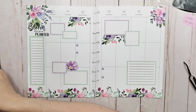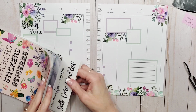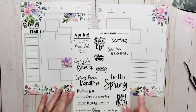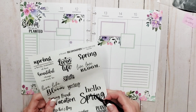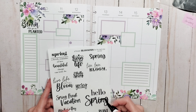It's pretty. Let's go see if there's any more spring quotes in the back we can use. This book is totally falling apart on me. We got bloom where you're planted. Where flowers bloom, so does hope. We got spring, a flower blossoms for its own joy. That would be great if I had a line to put it on, but I don't. Live, love, bloom. Hello, spring. Spring blessings.